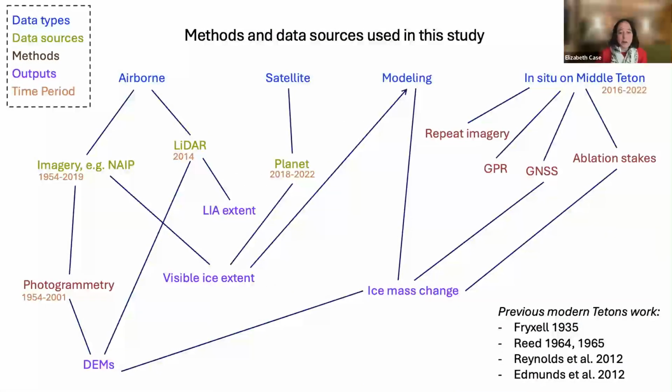I used a fair number of methods in this work. The goal was really to just get a sense of how these glaciers have changed since the Little Ice Age. This came about because in my work at the national park, a lot of what we were doing was on foot. We were going to the glaciers, we were taking water samples.